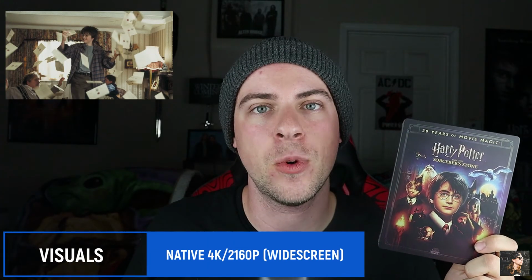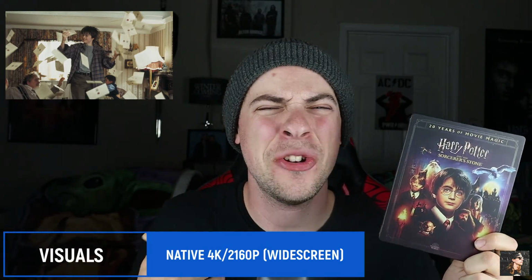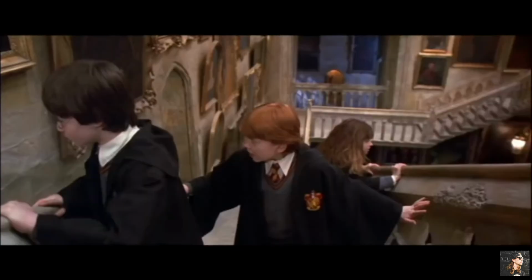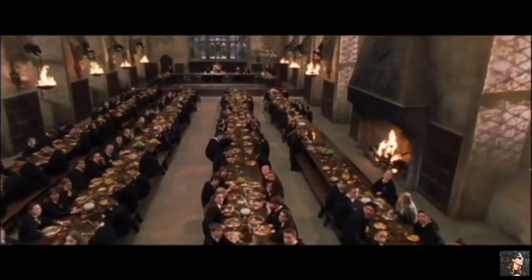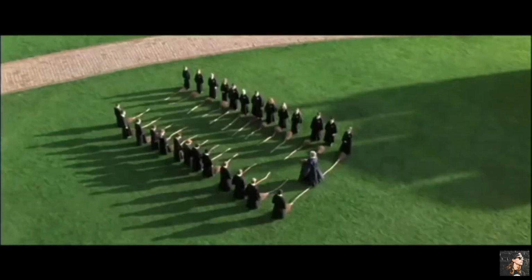For visuals on Harry Potter and the Sorcerer's Stone, we have native 4K, and this is in widescreen, so you will have black bars at the top and the bottom. Overall, this picture didn't age very well. This came out back in 2001, so obviously it's shot on film. It just doesn't look that great sometimes. All the special effects look okay, and all the practical stuff they did looks amazing, but there is a good layer of grain here, and while the grain doesn't bother me, it doesn't bring that much detail along with it.